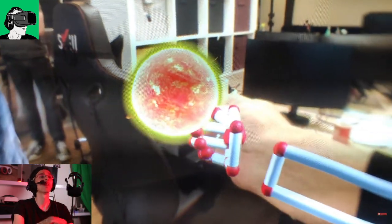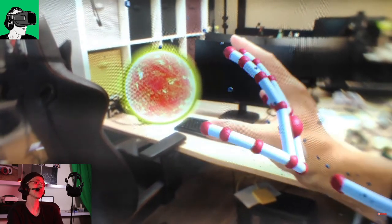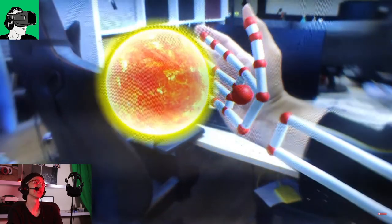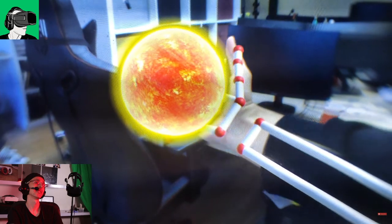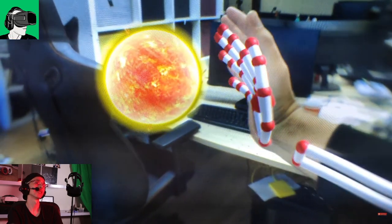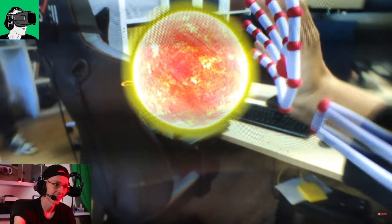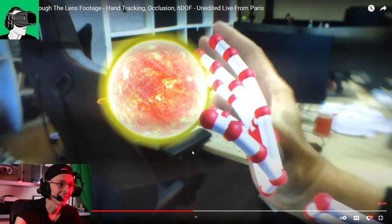And this is the beautiful thing now. Wow. This is the office. And I can put my hand behind the sun, and it's completely occluded. Wow. And you cannot do this with an optical system, like, for example, the HoloLens. This is really the magic. This is the magic, guys.